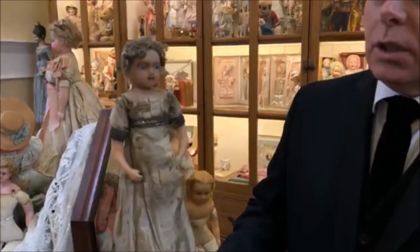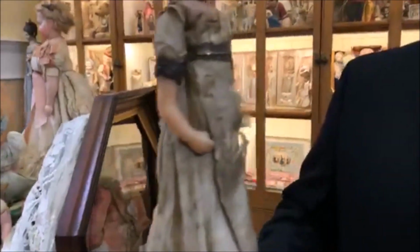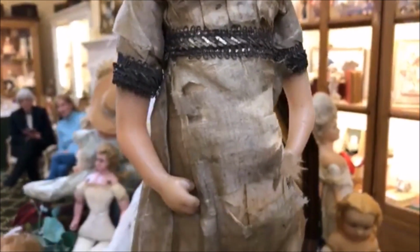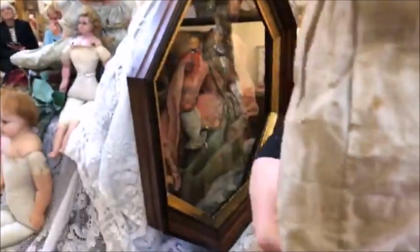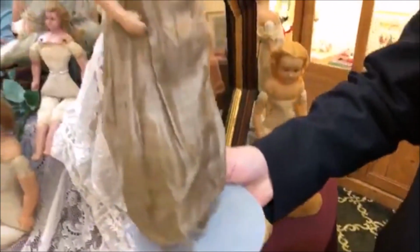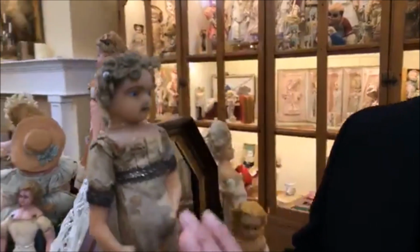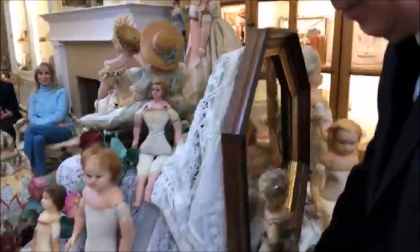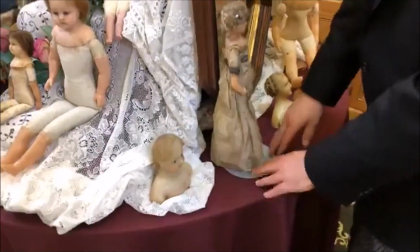Now here's the decision that at some point we're going to have to make. I love original clothes, but it's literally just falling apart. And it's so delicate, and the silk is so fragile, and her basic tummy is coming out. So at some point we're going to have to think about what to do. Little conservation. Conservation. Wonderful. But we'll let her stay this way as long as she can. And then eventually when she's down to her undies, then we'll have to make a decision.